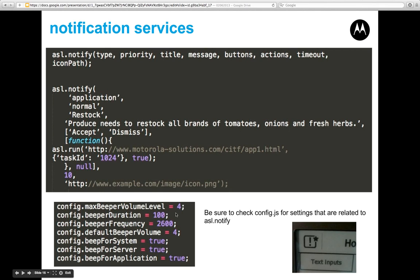Just want to mention, there's a couple of config parameters. This is in the config file, where you can control the beeper volume levels, how long the beep should be, and the tone of the beep via frequency. And then, like I said before, for different alerts, maybe for an application alert, you don't want to sound the beep, but if it's a system alert, you do. These are typically controlled by somebody who's setting up the device and administering it. But I wanted to make sure you're aware these parameters could affect the behavior of your application.